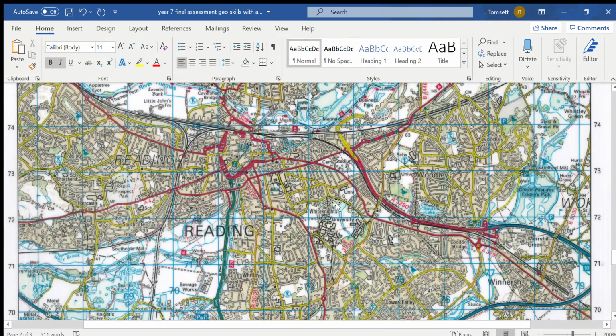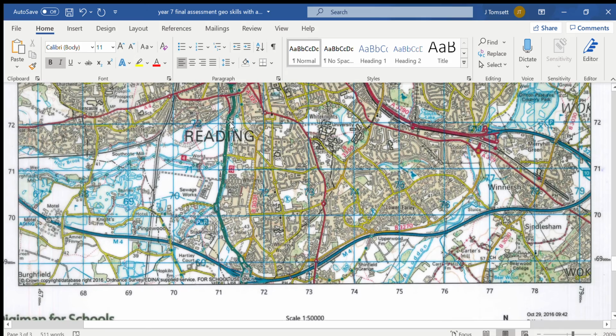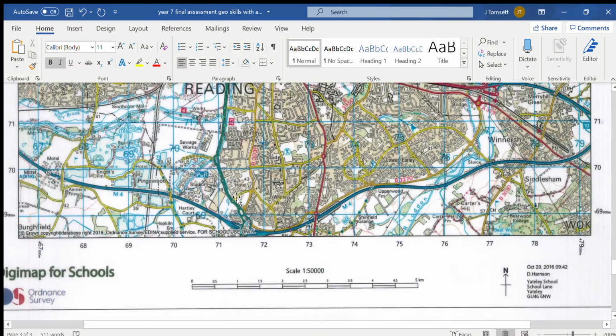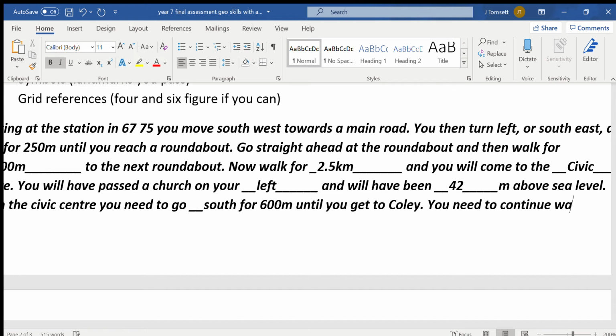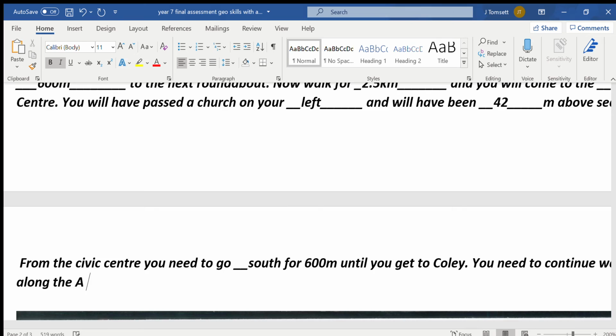I could then put: from Coley we'll need to walk down, and this is an A road here. It doesn't actually say the A road in this instance. It's the A33, but it doesn't actually say it, so we'll just say A road. You need to continue walking south along the A road.